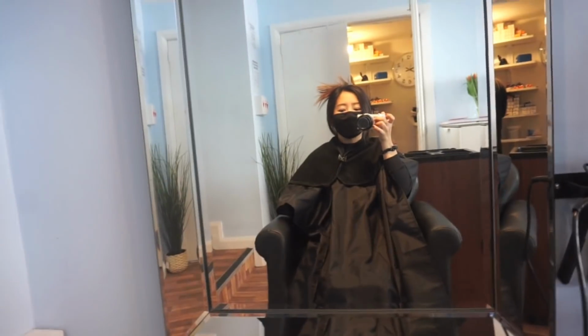Good morning, guys. Today could be my last day with long hair. This is the longest my hair has been for a while. It actually goes like this, this is my belly button here. It feels so good to sit on a salon chair. I'm scared, but I trust her.